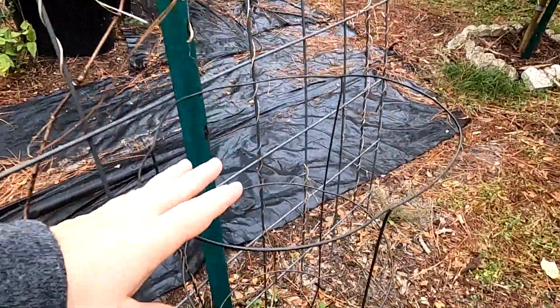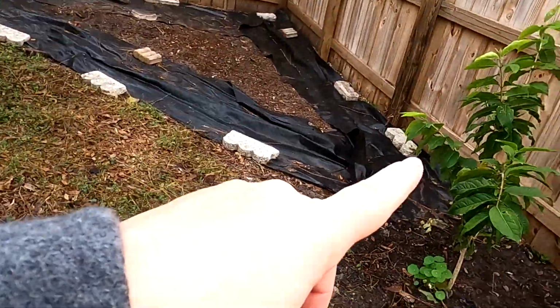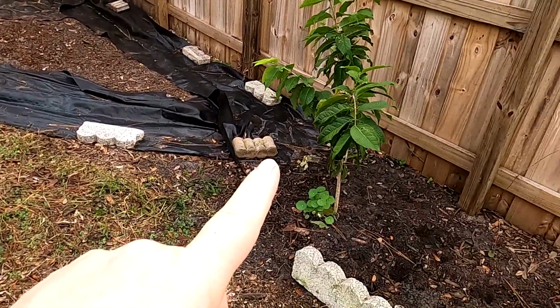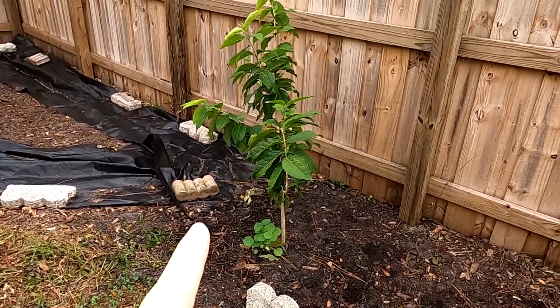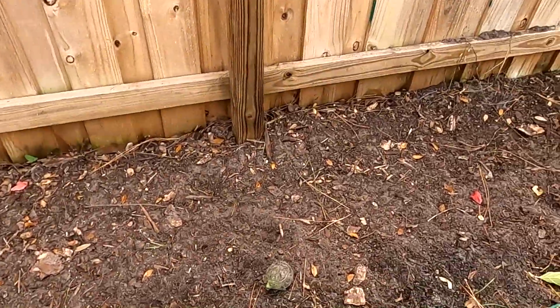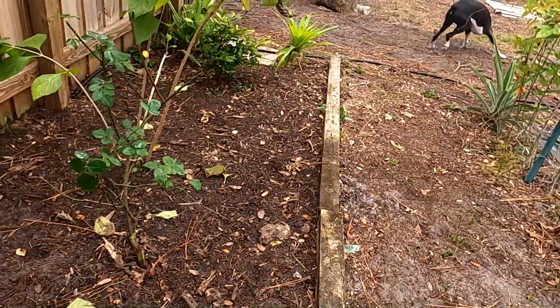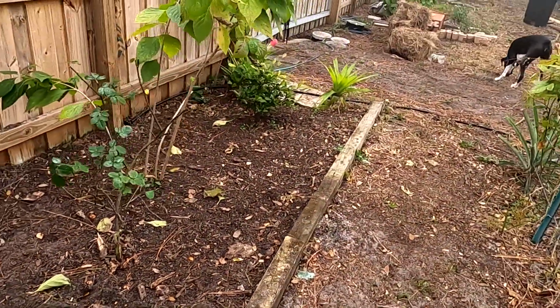And I have grapevines in here on the inside. My peanut butter tree's doing really good. Looks like it's coming through the shock. Oh, I see Buddy's bowl. He was crying the other day. I wonder if that's why. There we go. Oh, okay.